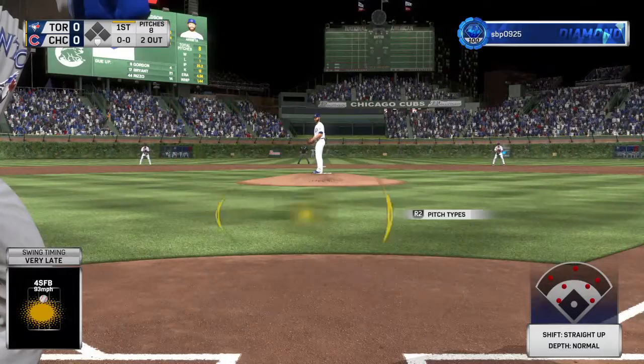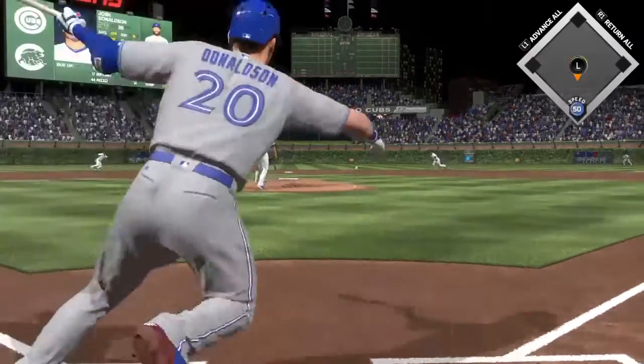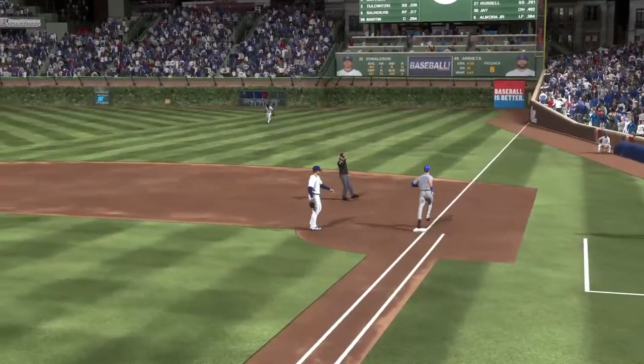2 away. Batting third, first offering on its way. Josh Donaldson. Sent on the ground out to second. Throw to first will get him easily, and the side is retired.